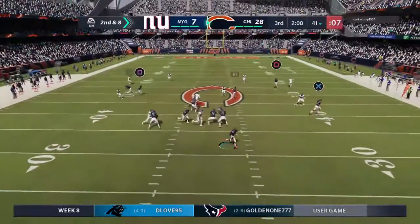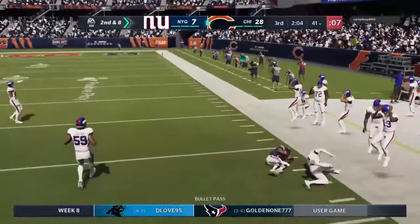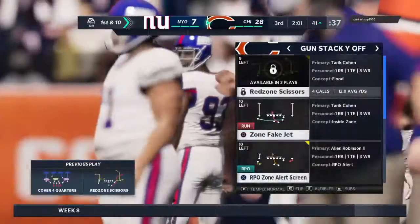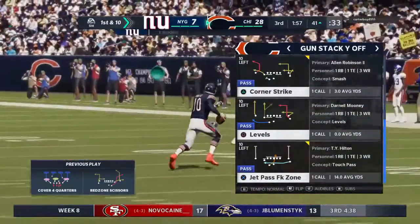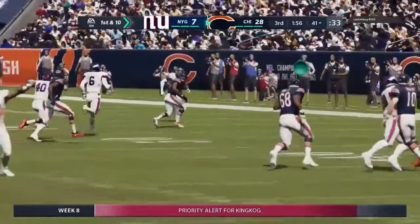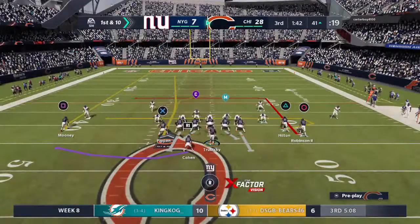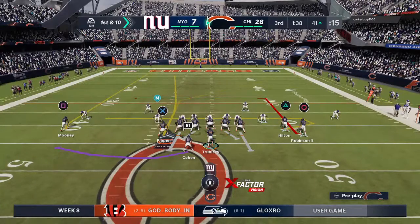From the 41, Trubisky flushed out right. That is caught by Cohen. And they're going to have another 1st down as the tackle's made at the Giants' 41-yard line. 19 yards to pick up there. Move the chains. 1st and 10 at the 41-yard line. So 1st and 10, and if they score on this drive, might have to start digging in our second-half blowout material.